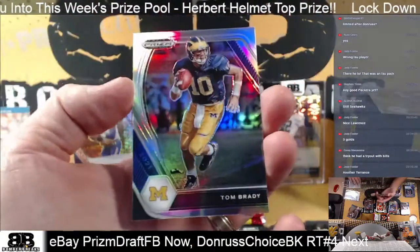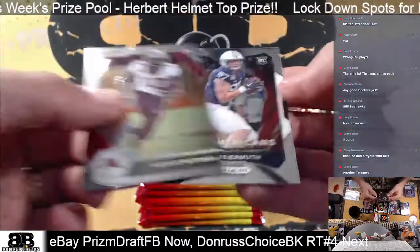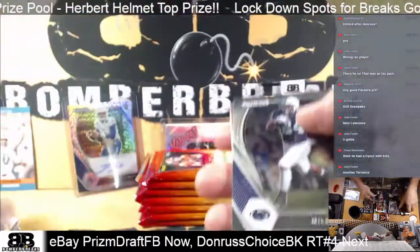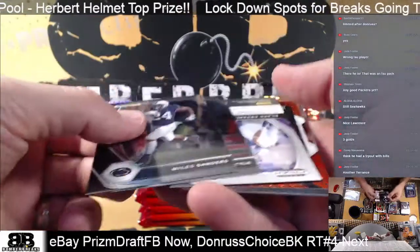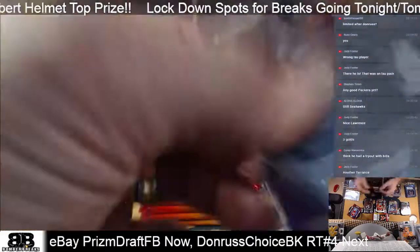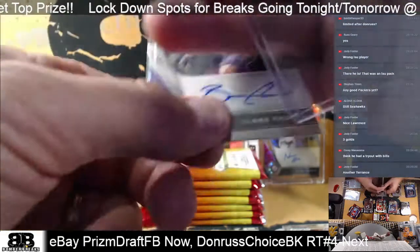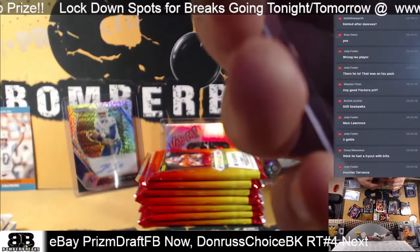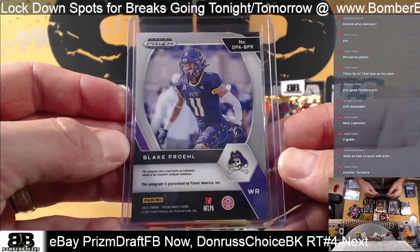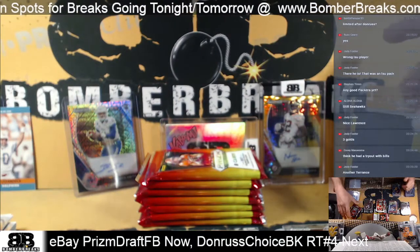Oh, there's a silver Tom Brady for the box. Aaron, congrats. Bateman and Freiermuth. Blake Proehl. Dad, the pro that played in the NFL. What was that pro? Ricky Proehl? Proehl. Also Vikings, Lucas. Also Vikings.